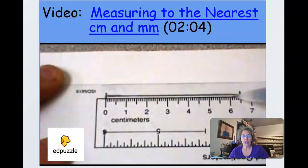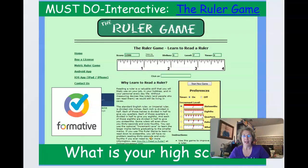In Puzzle, there's a video to help you grasp these concepts. You don't have to watch it, it's not required, but it is there for you as a resource. And your first part of this 2.4, besides the guided notes, is to do the ruler game. In the ruler game, you're going to finish it, and then you're going to snapshot your results and put it into GoFormative.